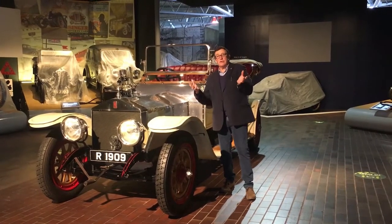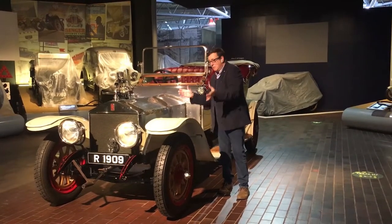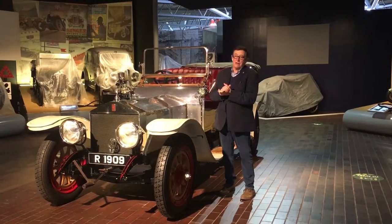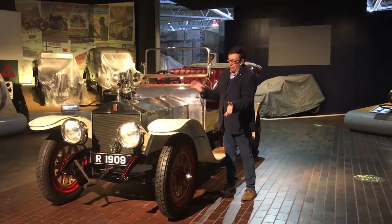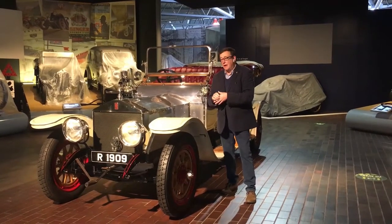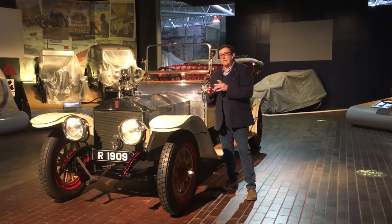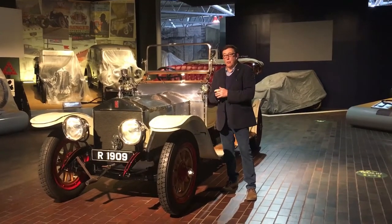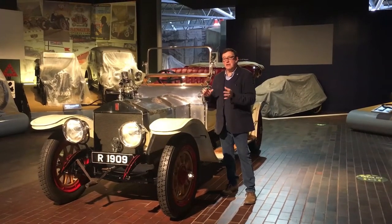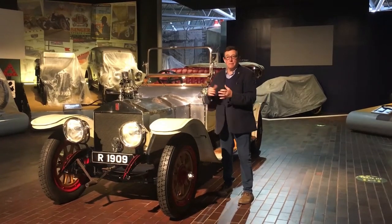So I want to talk to you just generally about the Rolls-Royce mark, and then about this particular car and its history. So in 1909, the Rolls-Royce Silver Ghost, that particular model, was 2 years old. In 1907, when the first Silver Ghosts came out, one of the first cars, if not the first car, was painted silver. These cars are generally known as the 40 to 50 horsepower Rolls-Royces, again an RAC rating of four stroke and number of cylinders.